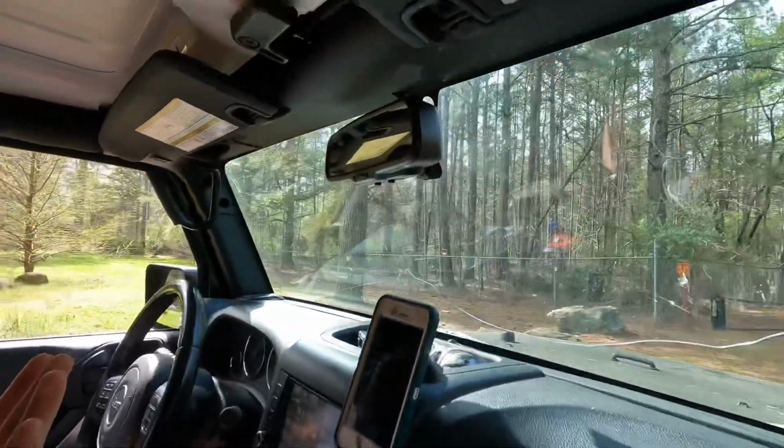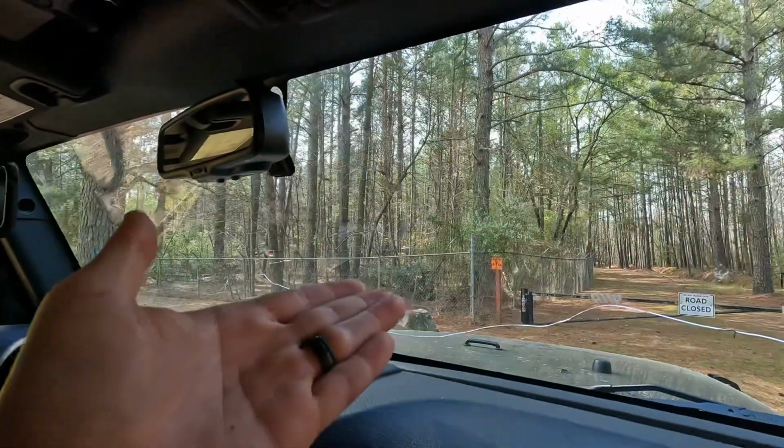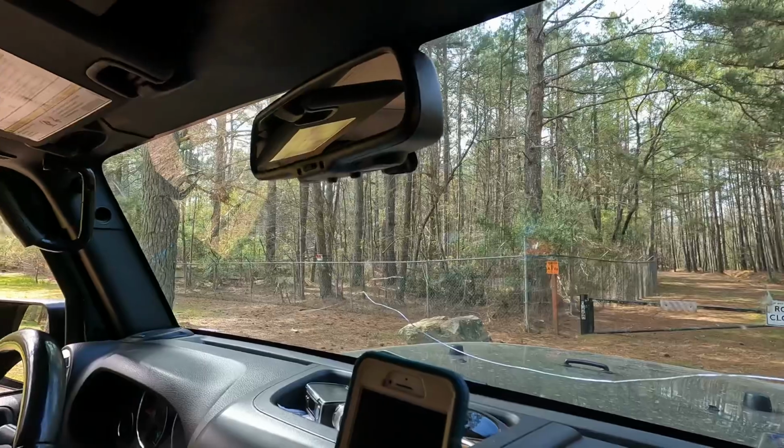Guys, if it wasn't clear here in the video, we are riding over what used to be a nuclear test facility. Yep. And there's still some remnants of this, some buildings, concrete slabs, and the size of this building. And then we have a big building over here. The road is closed ahead, but wow. You want to go check it out? Let's go check it out.